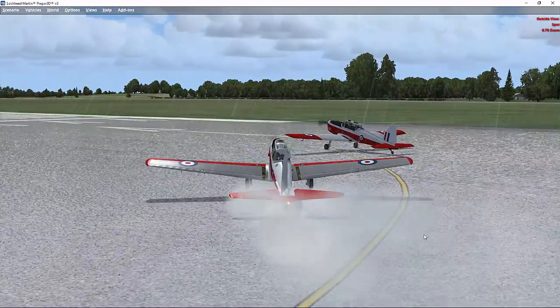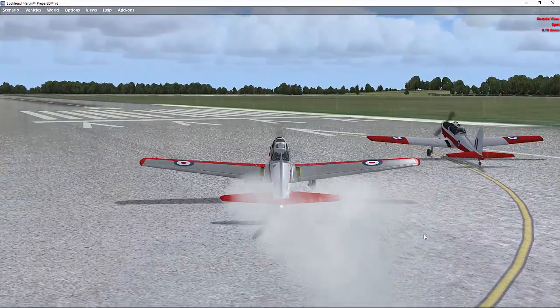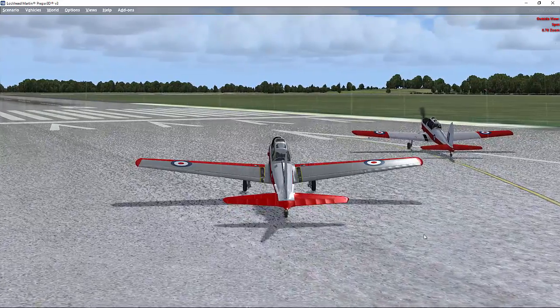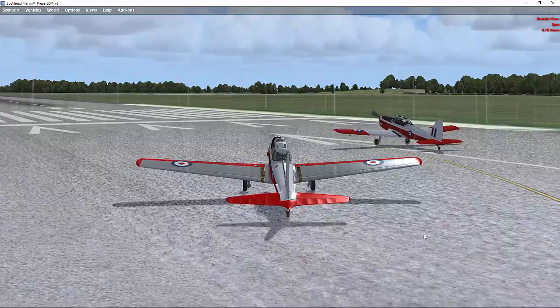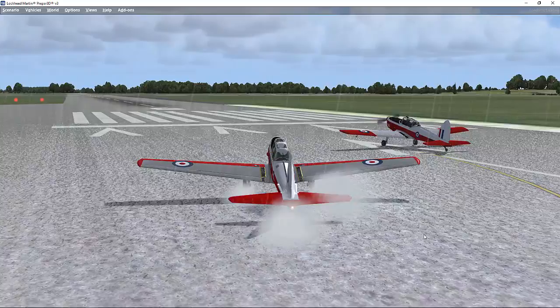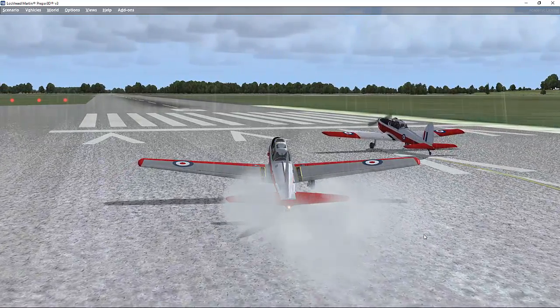The other Chipmunks you can see were developed by Rick Piper using the Flight Sim development kit. They were actually designed for Flight Simulator 2004, but they have been tweaked to work in FSX and Prepar3D.